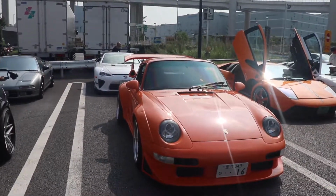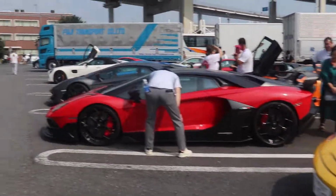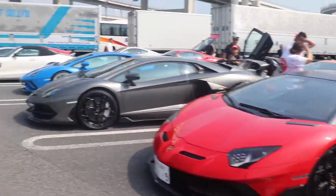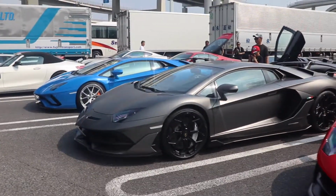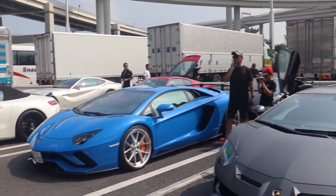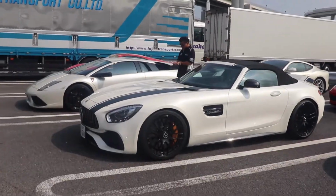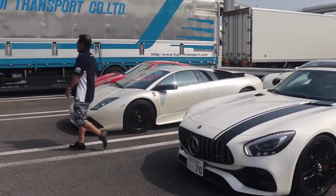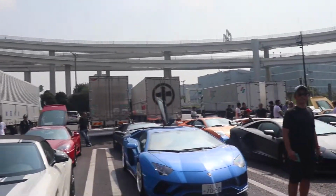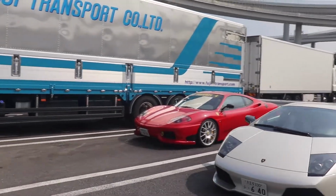Bikes. Yeah, this 911 looks good actually. Got a 430 Spider, really nice. Two SVJs. We got a red one, never seen this one. And a dark gray one. I don't think I've seen this one either. It's got an Aventador S with an SV wing. AMG GT Roadster. Really nice. And, ooh, a wingless Murcielago. We got two other Murcielagos in there. Also got an F12 and a 360 Challenge Stradale.